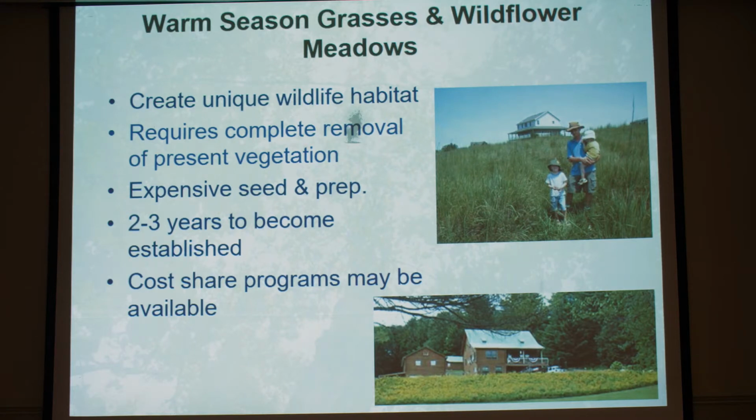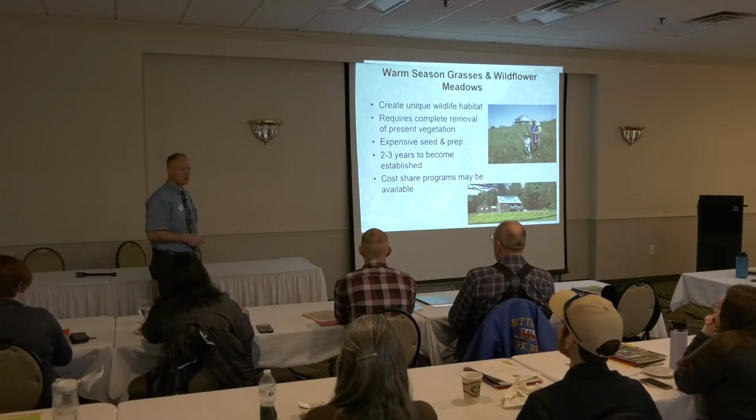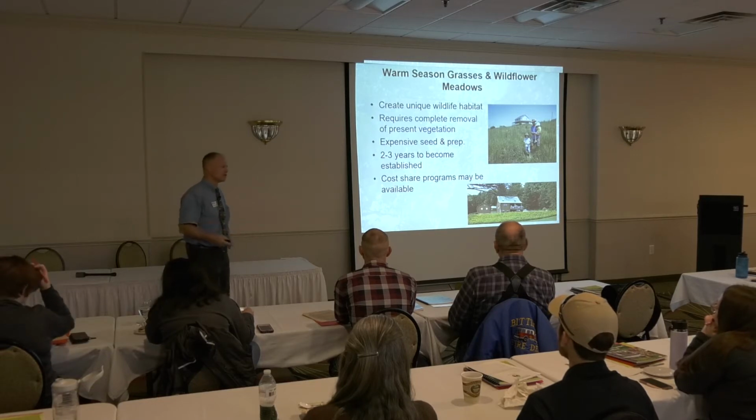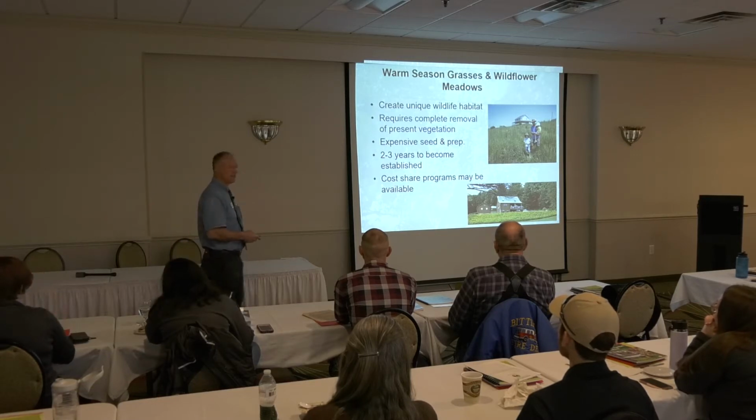Good information in the book about actually how to do this, and there may be some cost share programs available. In Virginia, we've got one with DCR. Yes, with DCR, that's for small acreage owners. To even from the scale of a rain garden on up to something where you're removing significant amount of yard. Any other states have anything like that for small acreage?